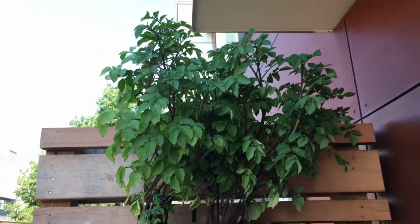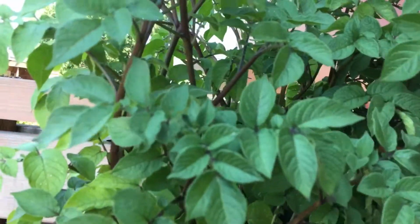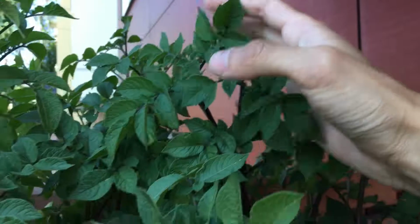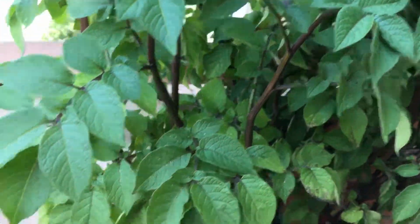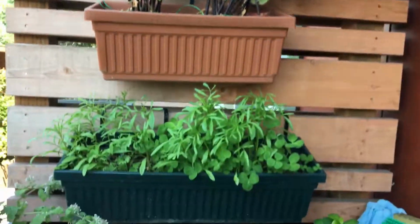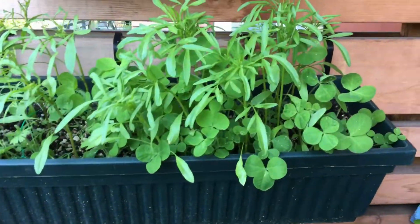As you can see, I moved around some plants. I moved the potato over to this side just to save some space. I don't see any flowers yet, but the plants are still pretty big. And then the wildflower, I moved it up here.